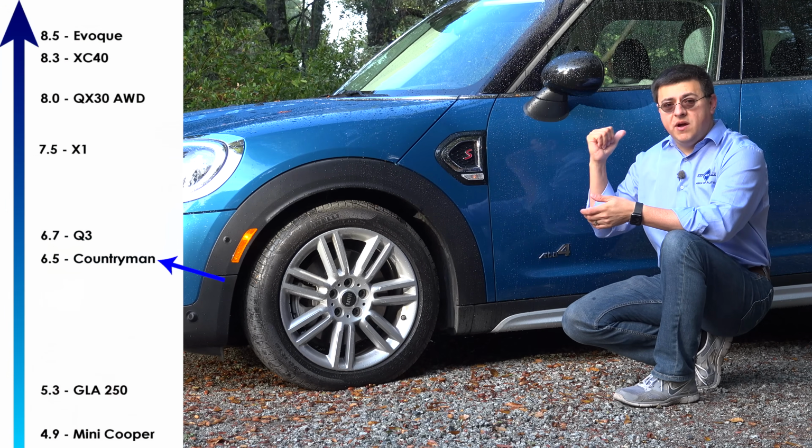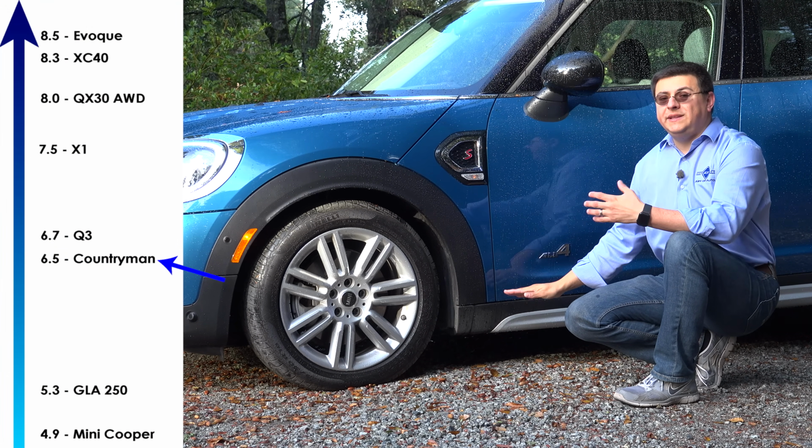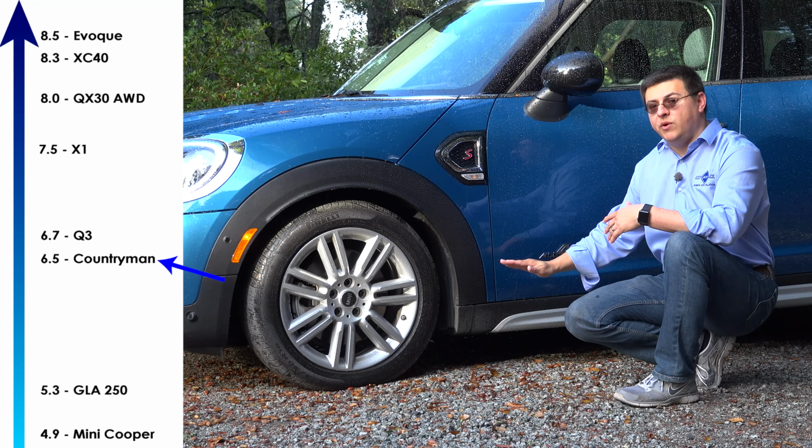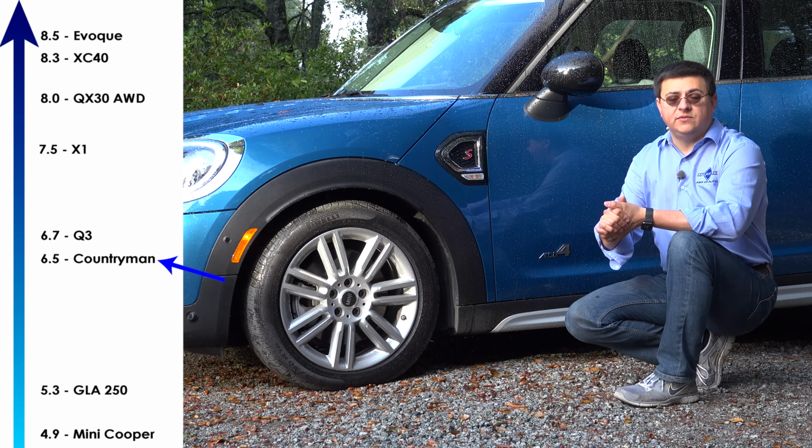Although we have a squarer box on the back of this Mini than something like an Infiniti QX30, we actually have notably less ground clearance. This comes in at 6.5 inches off the ground. That is a little low for the luxury subcompact crossover segment.